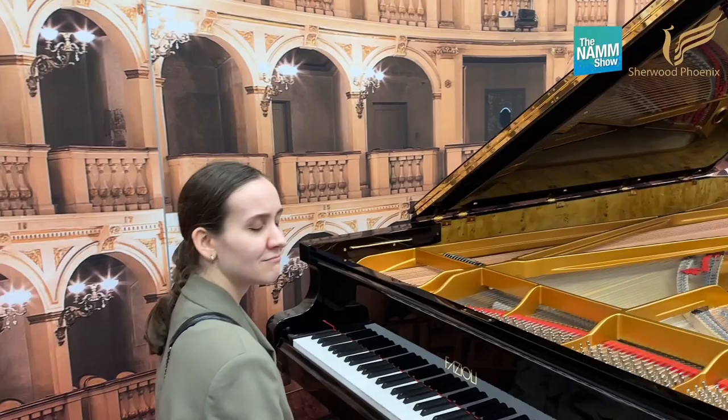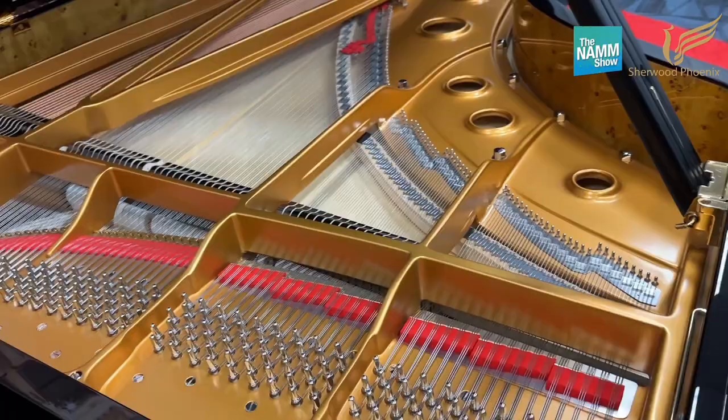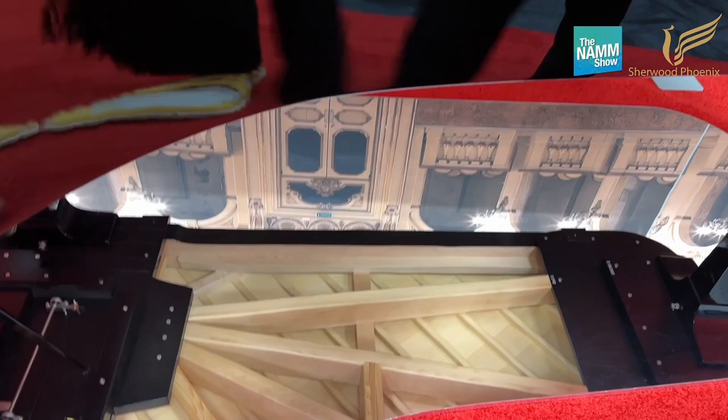It was a special moment in my career to play this fantastic Fazioli concert grand, and I feel really honored. It's a fantastic instrument. Just look at the inside of the piano. This fantastic soundboard, these fantastic strings, and the quality and everything about this piano. And come here, and this fantastic idea about the mirror, which lets you see what's happening inside the piano, how pretty the piano is, and the feeling that you have from this piano is obviously wow.